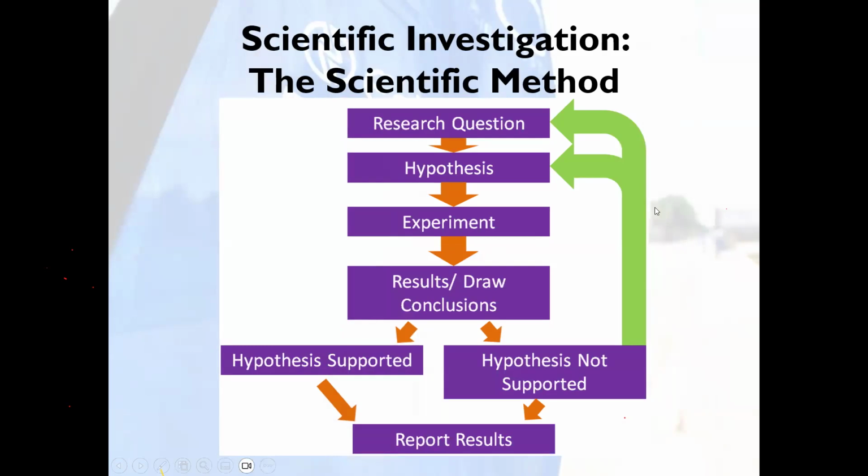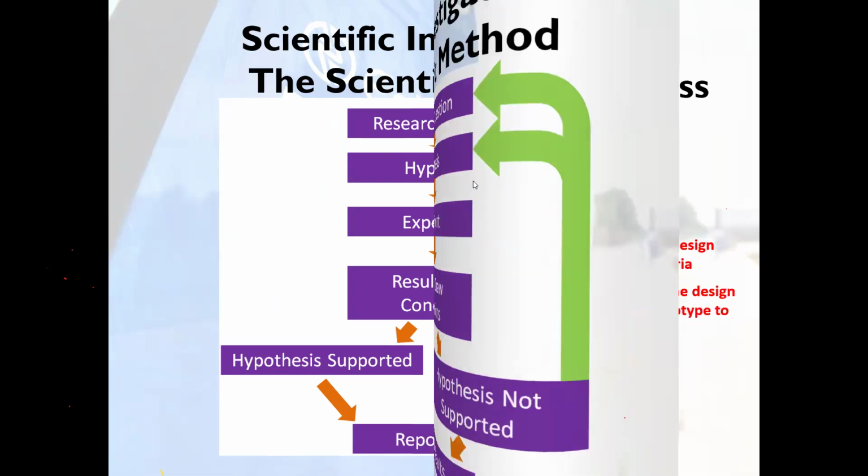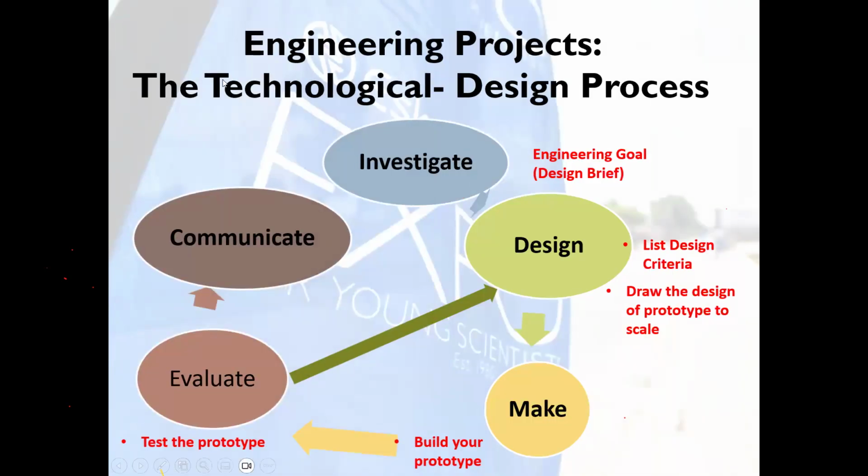Remember the scientific method. This is the scientific method. You're going to follow this method when you are doing a social science type of project, a scientific investigation, and a mathematics type of project, where you have a research question, hypothesis, conduct your experiment, or collect data from people, and so on. And then you indicate as your conclusion whether your hypothesis is supported or not supported, right? So the focus of the scientific method is experimenting to test the hypothesis. Okay? When it comes to engineering projects, the focus is on this design process.